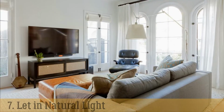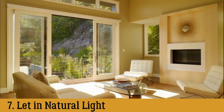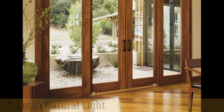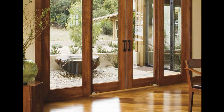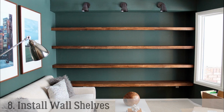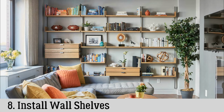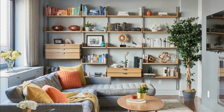Let in natural light. Install a glass door and large glass panels to bring in the outer views. This arrangement creates an expanded space that is flooded with natural light. Install wall shelves. Incorporate interesting wall shelves to add purpose and create extra storage space on blank walls.